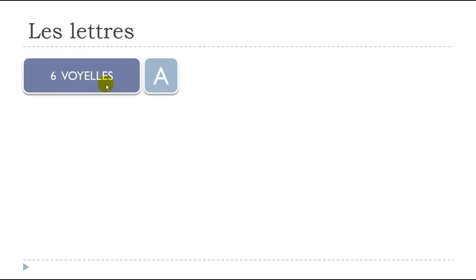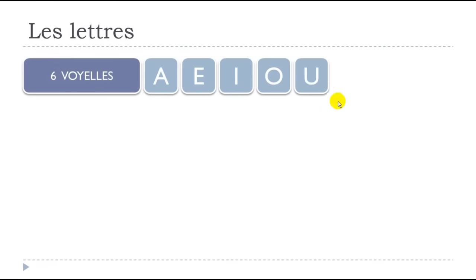Six voyelles, and the first one is A, E, I, O, U, Y. Okay, this one is quite tricky for some of you maybe, because maybe in your languages this Y is not a vowel but a consonant. In French it is a vowel, okay? A, E, I, O, U, Y.